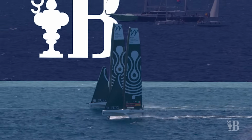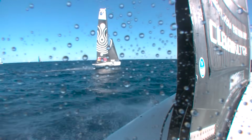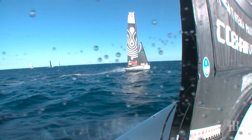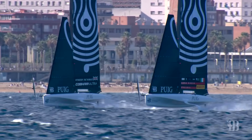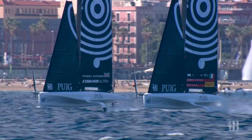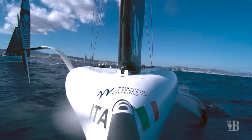Simultaneous tack. Athena Pathway from Great Britain look to have a little upwind edge, and they really now have got in quite a strong position. For Luna Rossa Prada Pirelli in that lee-bow position, they'll be trying to reduce the gap on the windward boat to try and stop Great Britain rolling over the top. Great race.